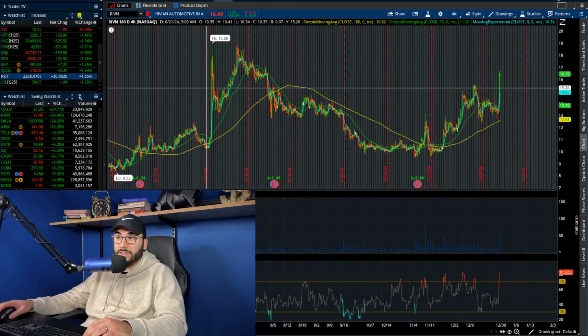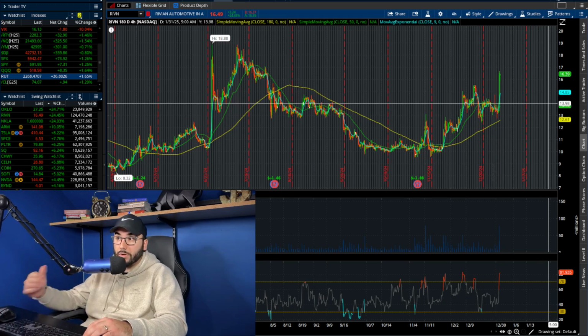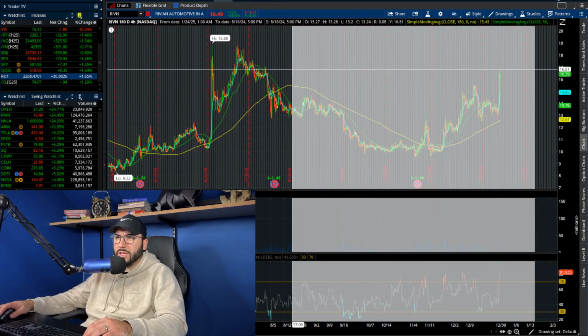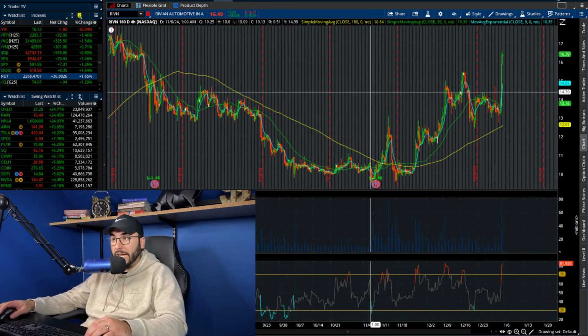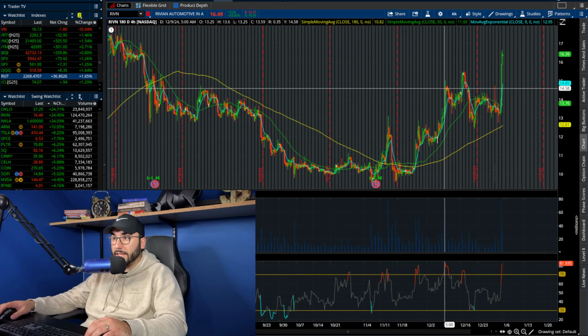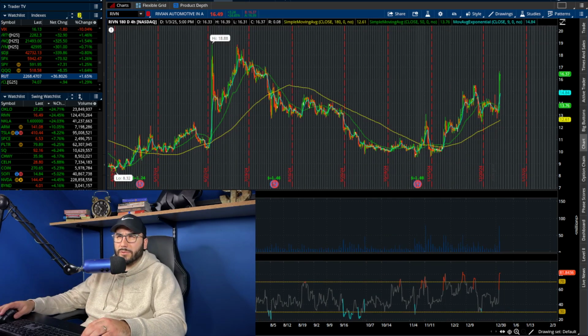And I mean, look, this is a clear-cut inverse head and shoulders. Do you guys see that here on Rivian? Clear-cut inverse head and shoulders. Pretty clear as day there. So maybe more upside on this. Momentum's definitely in the Bulls' favor, obviously. And let's do one more.